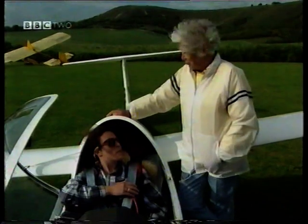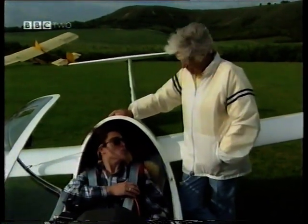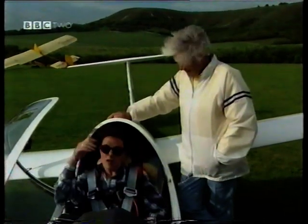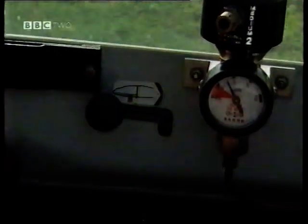Tell me about your using water ballast in this. We can take 137 kilos of water in our wings, which we can dump through a little valve at the side here in 4 minutes just before we land.